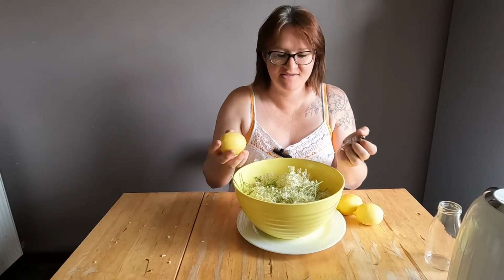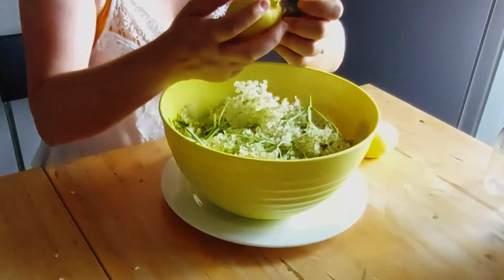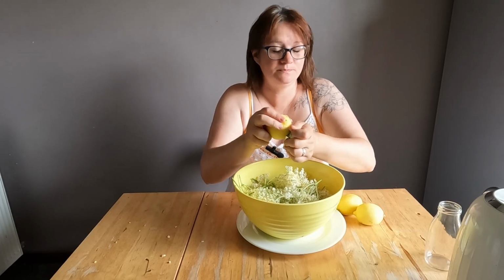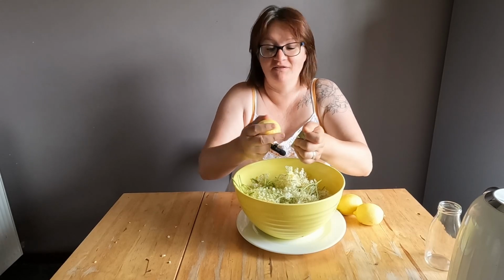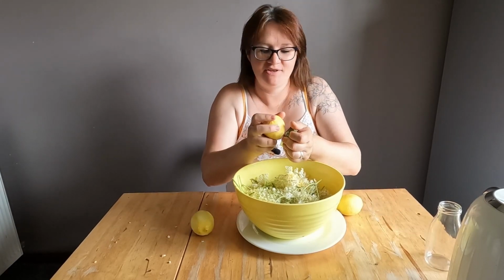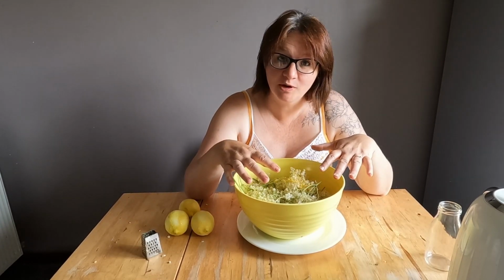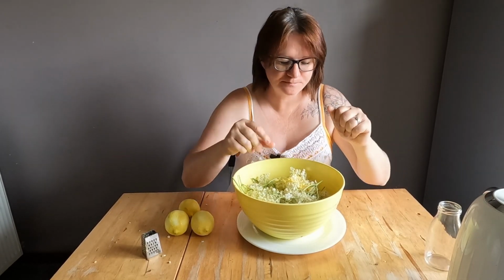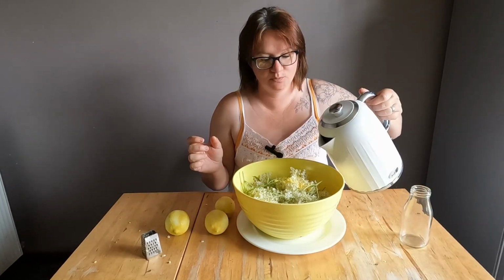So I'm just going to quickly zest this in. Now I'm going to keep these lemons because tomorrow, when we carry on with the recipe, we also need 150 ml of these juices. I have got some extra lemons in case I need them. Now all we're going to do with this for today is literally pour on the boiling water and cover. Now we're going to leave it overnight, 24 hours. This will help release all those beautiful flavours in these elderflowers.